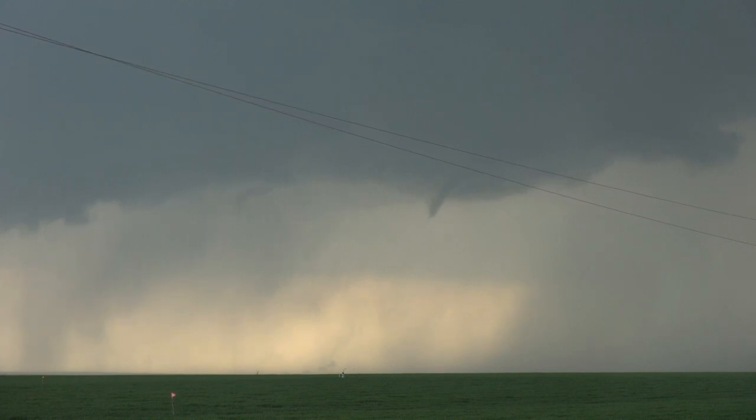Hey, Ryan. Yeah, the one on the right's getting to be a little dying. They're saying that there's some rotation, but it's mid-level rotation. There's no rotation down at the ground level. Is it getting back to life again? Yeah, a little bit. But that's mid-level rotation. Oh, there we go. Better.